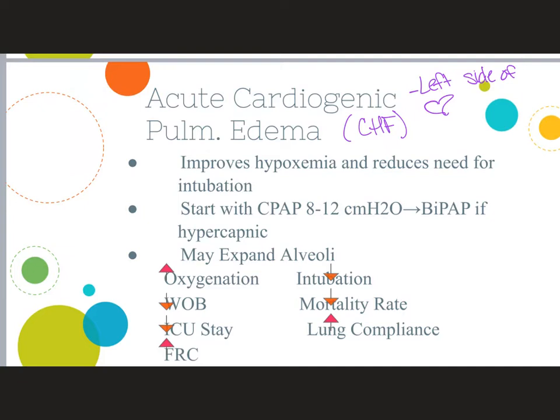If we add pressure, we are going to start. So this is important to know that we start with a CPAP of 8 to 12 centimeters of water pressure. Always watch your units. So we're going to start with that pressure, and that pressure is going to help flow in and push the fluid out of the lungs back to where it needs to go. If that's not working and they become hypercapnic, then you will add BiPAP.